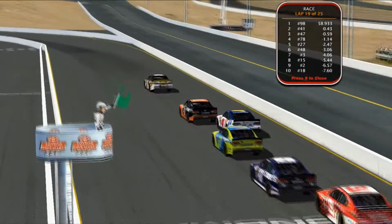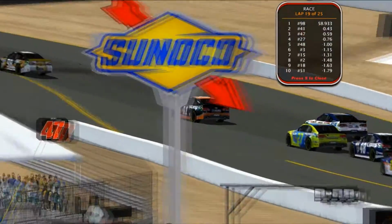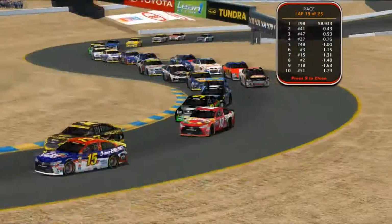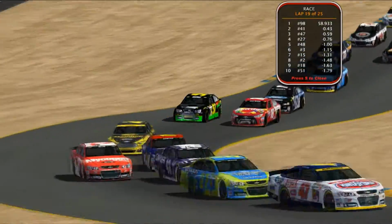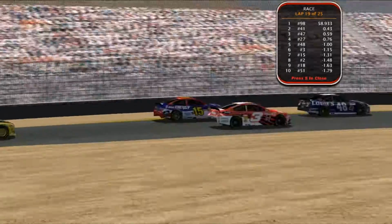Goss did not get going. Richard Johnson is trying to find a way to get around that 41 car. There's the 51 car with no hood, so I don't know what he's doing up front here, but he's somehow, you know, going to lose a lot of ground here sooner or later unless he somehow manages to keep that momentum intact.